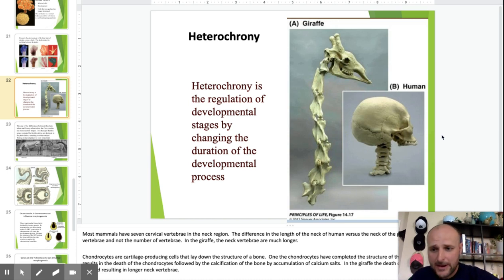And welcome to part 3. So we're talking about heterochrony. This is the timing gene. So how long do the bones grow in the neck?